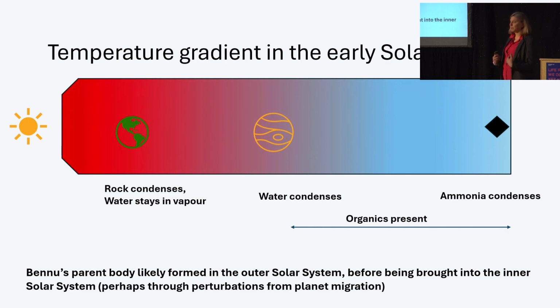So, sorry, this is my own very simple cartoon. But the idea is there was a massive temperature gradient in the early solar system. Around the area where the Earth formed, water would have stayed as a vapor, so there was no condensation of water on the Earth when it first formed. Water only started to condense further out around the region of the giant planets. And you have to go even further out, maybe towards Neptune, to start to condense the ammonia that we see in Bennu. So it's a real clue that Bennu's parent body formed right in the outermost part of the solar system. So then it must have been transported to where we see it today, which is in a near-Earth orbit. And part of that transport may have been due to the giant planet migration in the early solar system, which would have disrupted the smaller bodies.